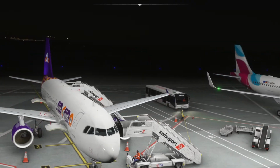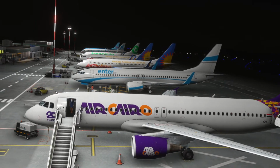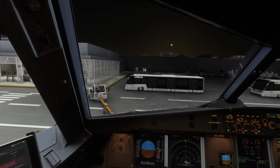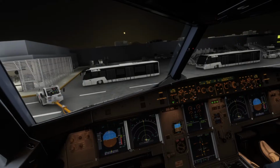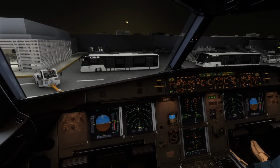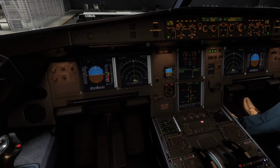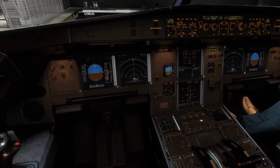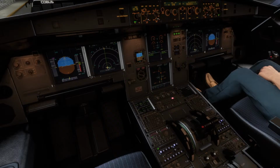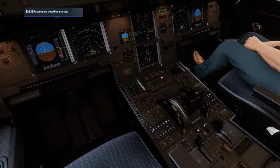Pretty busy here at Kals. Look at all those Transavia, Jet Holidays. To get ready. Oh man, I can't wait for my wing throttle to arrive. Passengers boarding started.